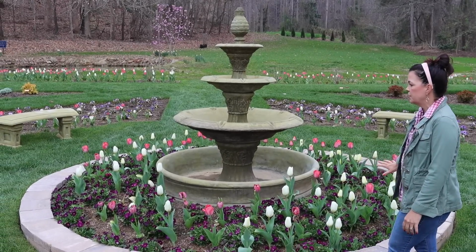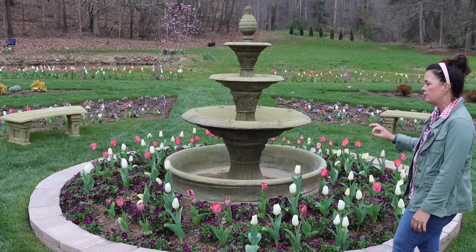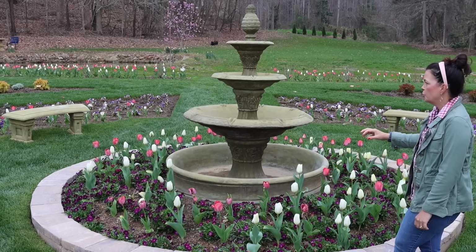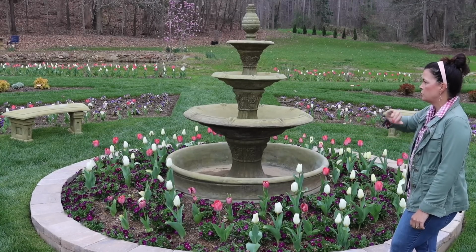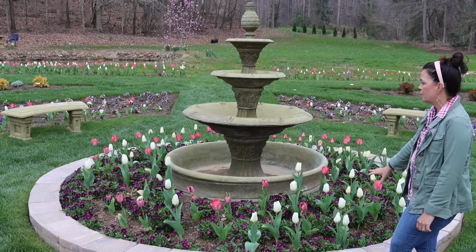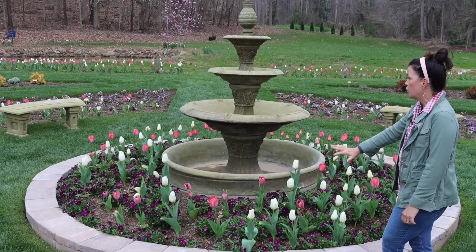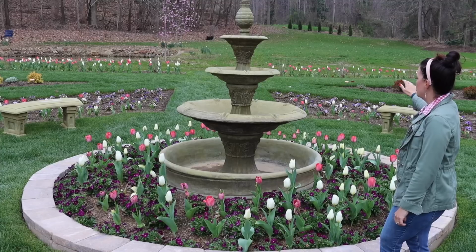Here we have violas paired with the Miss Confection tulip blend, again from our friends at Color Blends. The Miss Confection is throughout the garden. These were the very first ones to bloom because they get that full hot sun. So some of these are done, where in the back they're in their prime.